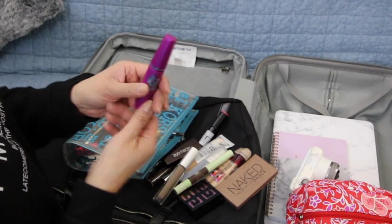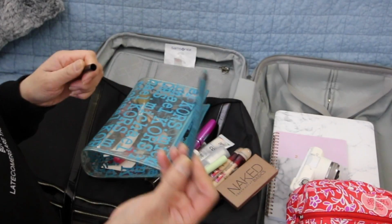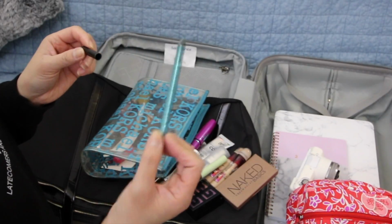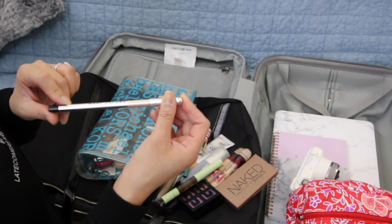Waterproof mascara. This one is almost done as well, so I will be tossing this guy too. Sometimes I like to bring a waterproof colored pencil just to give a little bit of color to my makeup look if I'm just wearing all neutrals. Fragrance. I like to bring a brightening eye pencil, and this one here is by Marc Jacobs.